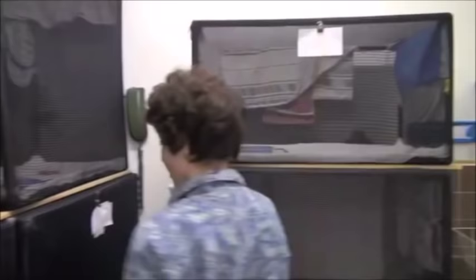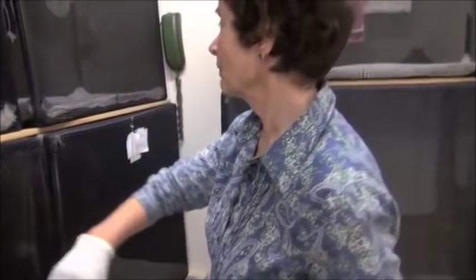Serotine and Noctule, and this is an interesting bat, that's Leisler. And then we have the slightly rarer bat. There's a Natterer's there and a long-eared there. And then in the other cages, I've got whiskered, Brandt's, long-eared, and the two other pipistrelles.